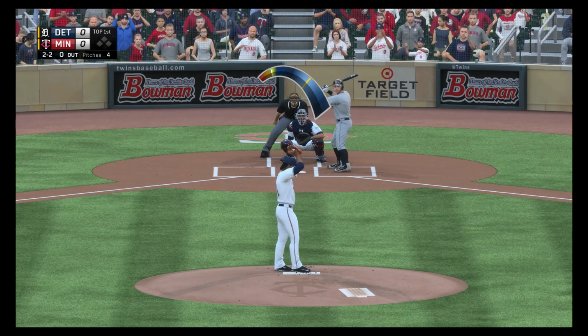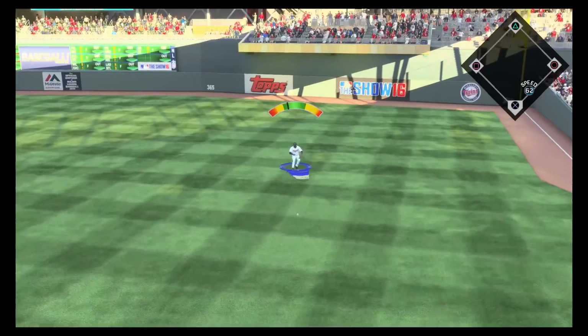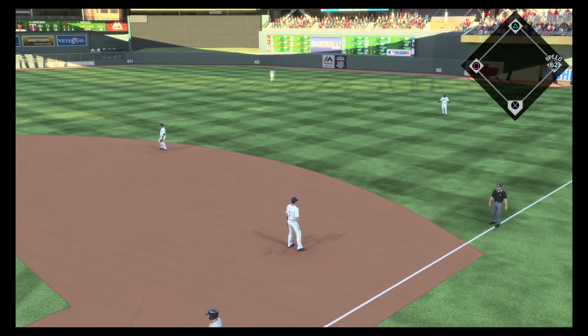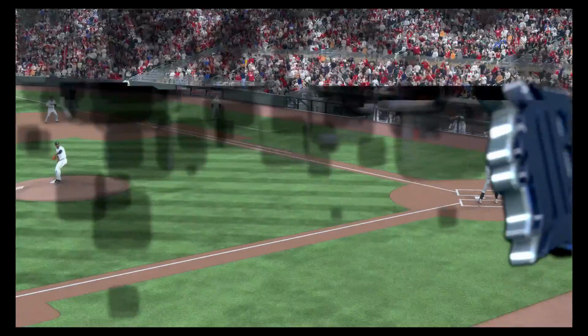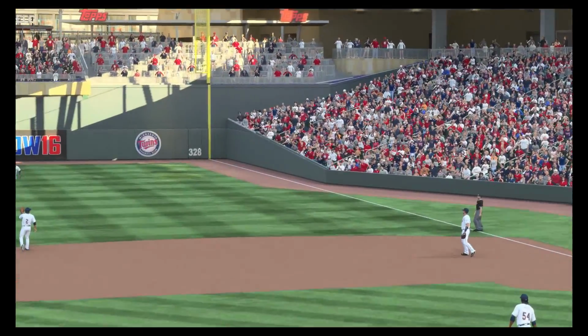Into the windup. Here comes the 2-2 pitch. Line softly toward the hole, and that's in there. A base hit. So the leadoff man is on here to get this one underway. Well, a line shot into right to start things out. Now you have to worry about whether he'll be on the move or not.